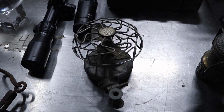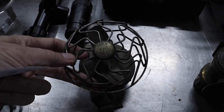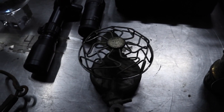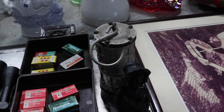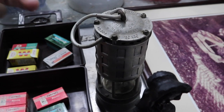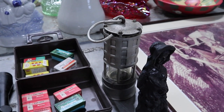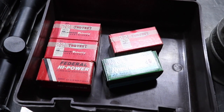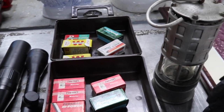Here's something neat. It's a fan that you would put in a car to defrost your window and to give you some air back in the days before cars were made with defrosters and air conditioning and all that good stuff. They're pretty valuable now. This is a pretty good miner's lamp. These sell for about 50 or 75 a piece. I do sometimes sell old ammunition boxes too, but these aren't super old. These look like 1970s and 80s, and that's not really old enough to get me too excited for much money.